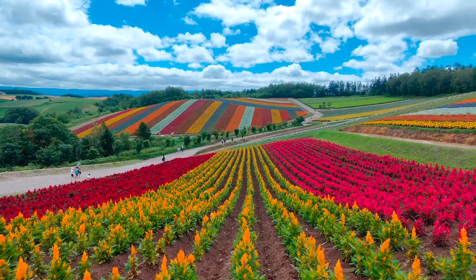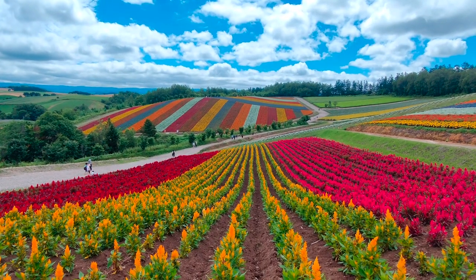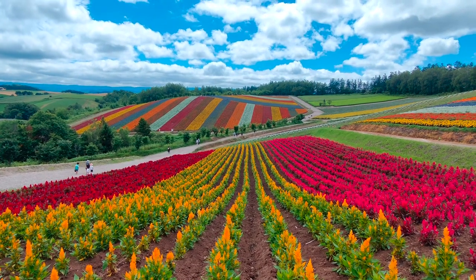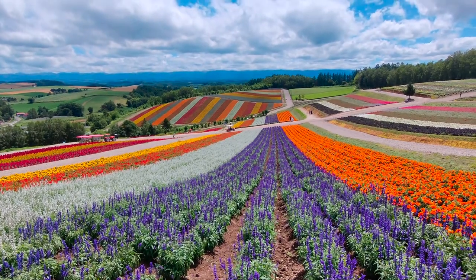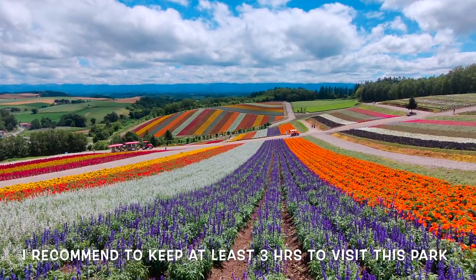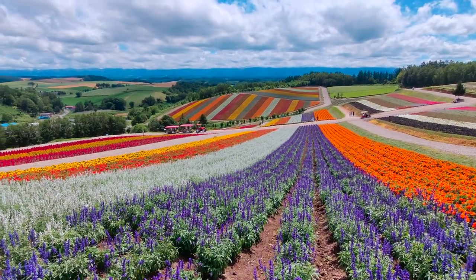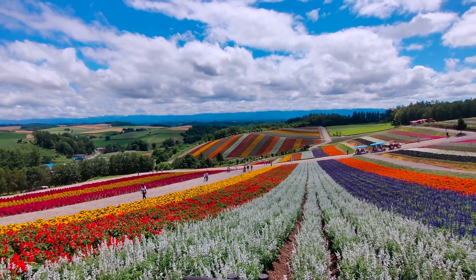Yesterday the weather was not that well, but today the weather is superb, and you must check the weather before you come here. We conclude the visiting of flower park.